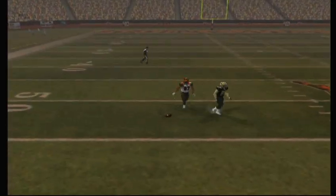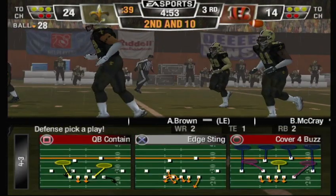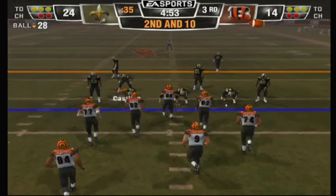He drops the easy pick. Caldwell was his intended target. Give this defense a shot. Second and 10. Ball on the 28-yard line.